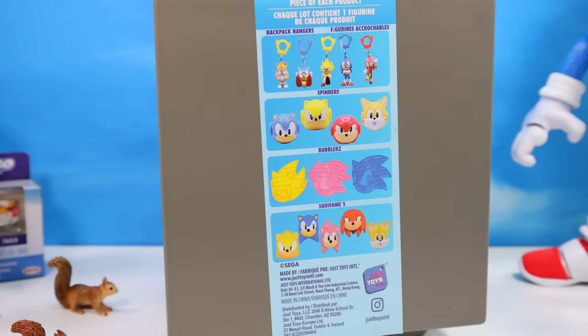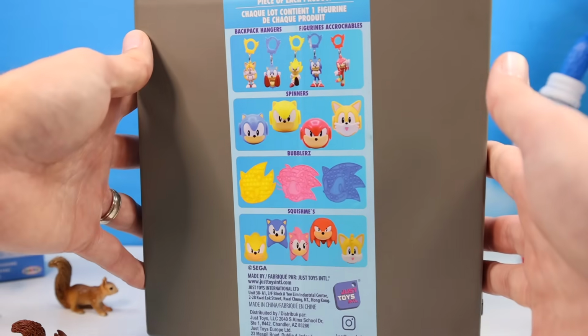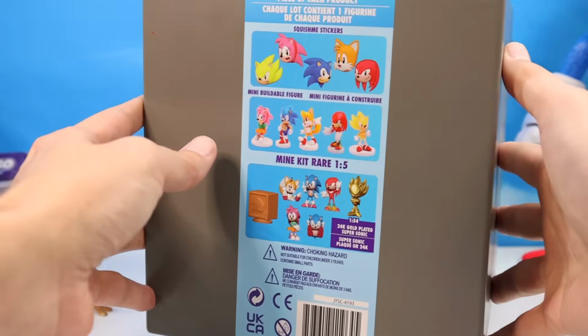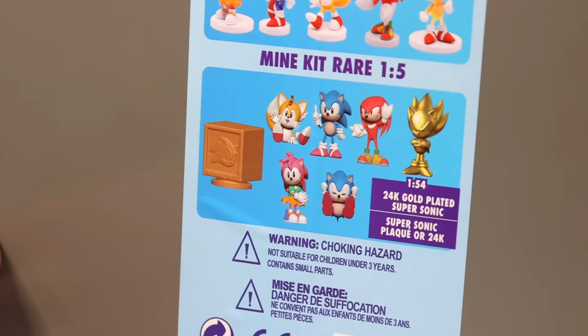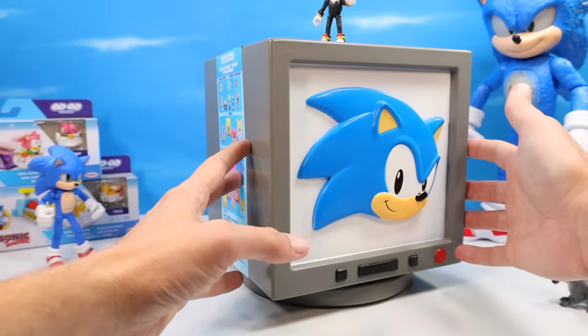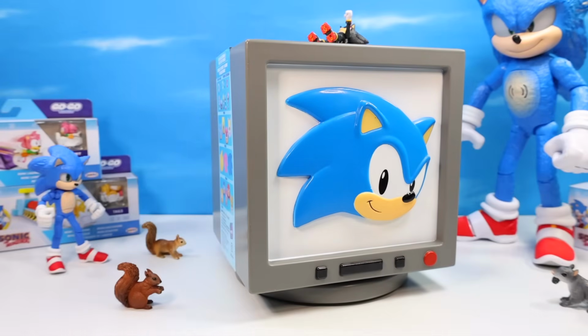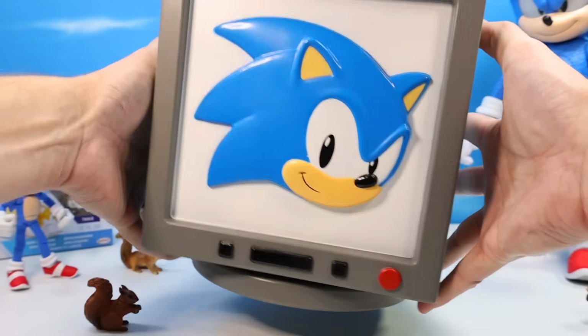Each bundle contains one of a backpack hanger, a spinner, a bubblers, a squishmies, stickers, micro figures, and even that impossible rare chance of a 1 in 54 gold-plated Sonic. But these are pleasantly awesome because of the display options and Shadow being able to take a nap on top of them. Alright, what's in the box? What's in the box? What is in the box?